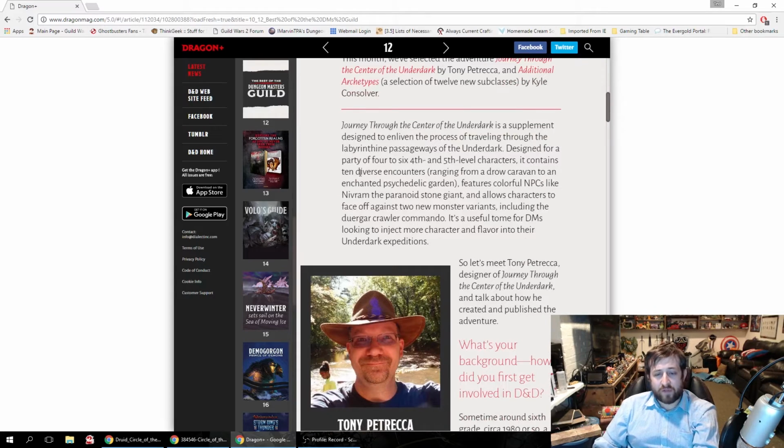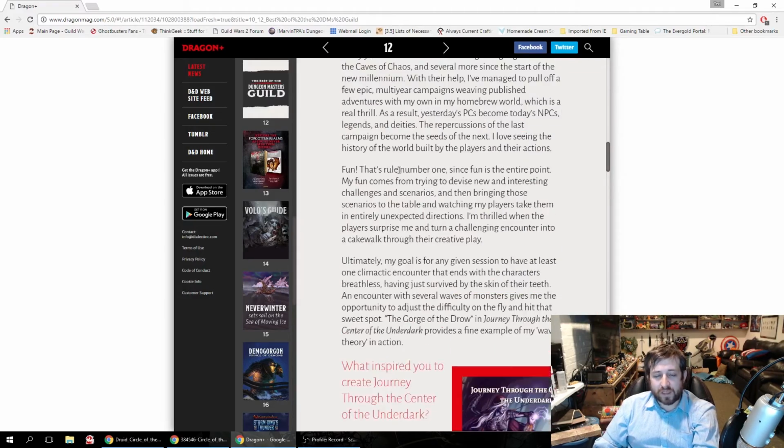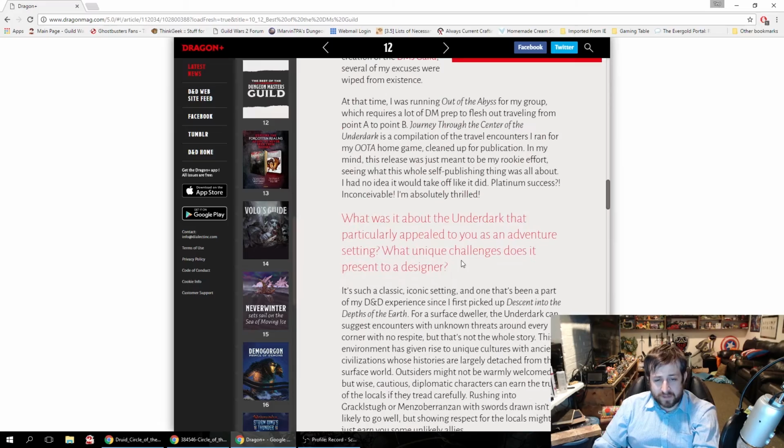So the big one they've highlighted here is Journey to the Center of the Underdark, which I don't think I've actually read, but I've seen it a lot. Designed for a party of 4 to 6 4th and 5th level characters. 10 diverse encounters, colorful NPCs, a lot about the creator, what inspired you to do this, and there is a sequel to it as well on the DMs Guild.